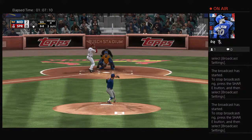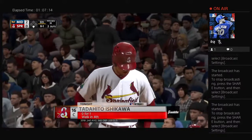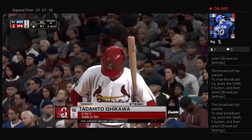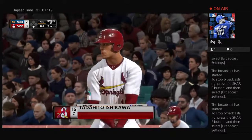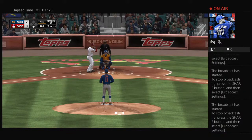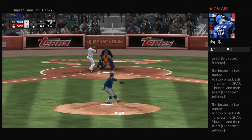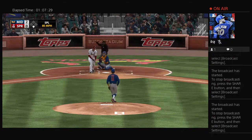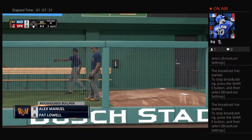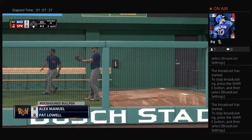Standing in now, Tadahito Ishikawa, as he'll take a changeup here for strike one. It was a walk in his last trip. Swinging strike, and now it's 0-2. Couple of righties starting to loosen now in the bullpen. 2 out, nobody on.